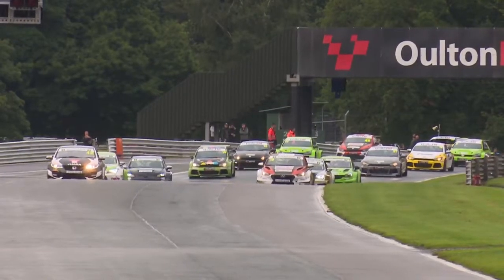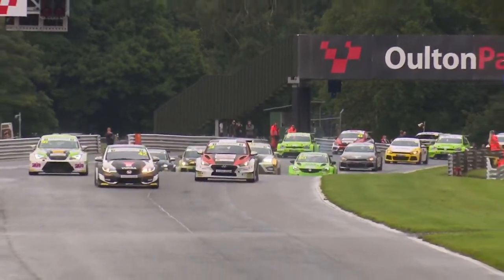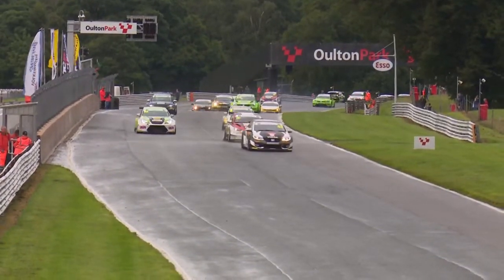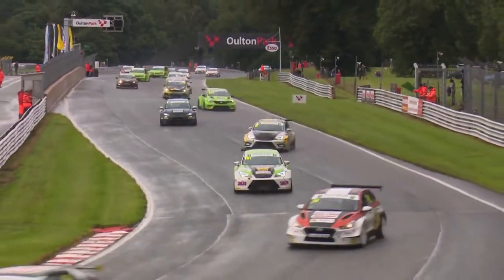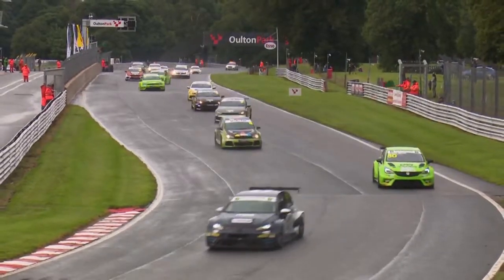So off they go then. Onto the warm-up lap. Henry Neal leads the field around and weaves the car from side to side to get the temperature into those tyres. Slams on the brakes as well. If you can get those brakes up to working temperature, then that will dissipate heat into the tyres as well.